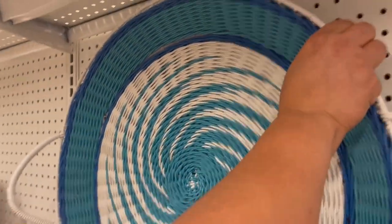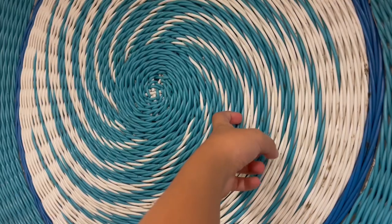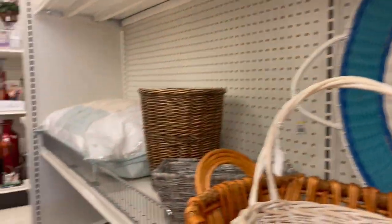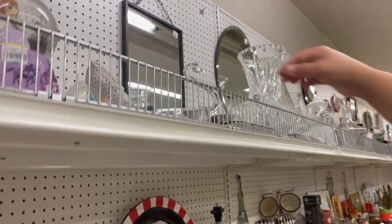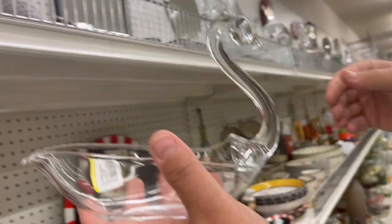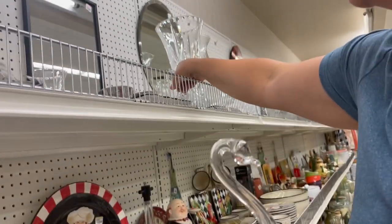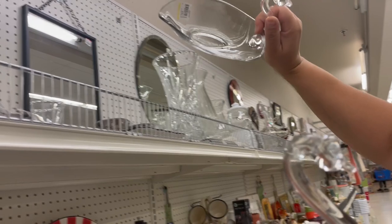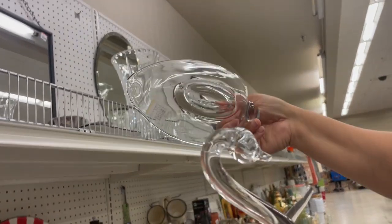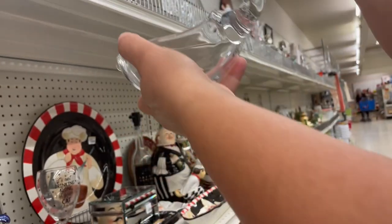It feels like plastic though. Yeah, it's like a rubbery plastic. People, there's more glass ones. These are different. Look at this. Is that like a soap dish? They're $5.99 each. They were more like $2.99 or $3.99. I'd definitely get them, but how pretty are those? That's very pretty.